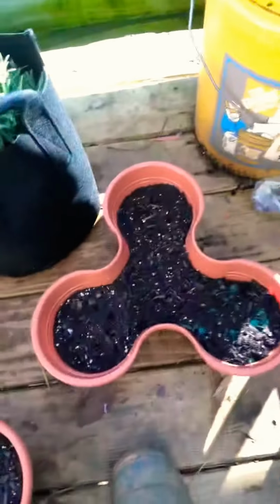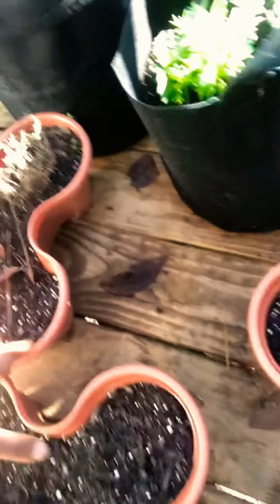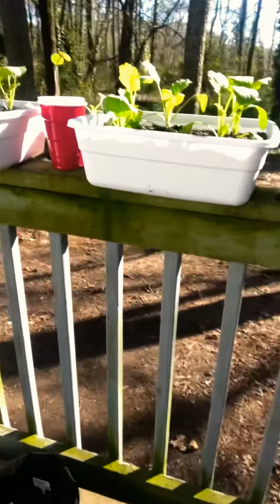See what this do. I got these pots from Dollar General. I'm gonna put all my herbs in here. That's some old thyme from last season. That's about it for right now.